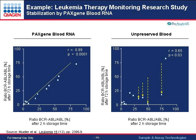And as you can see with the preserved RNA sample, the ratio of the transcript from the fresh sample with the stored sample maintains pretty much the same, leading to very high correlation of the data points, whereas in the unpreserved blood sample, this correlation is no longer given, showing clear degradation of the message over time of storage, and thereby diminishing the accuracy of the results from this biomarker analysis.